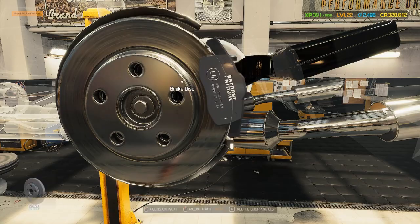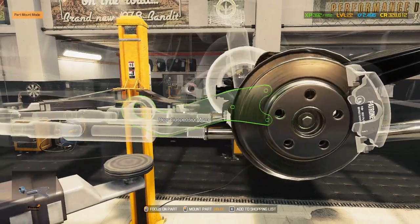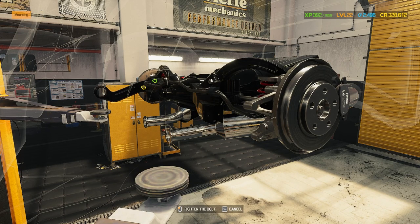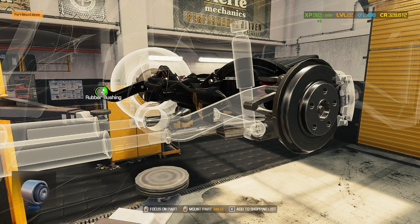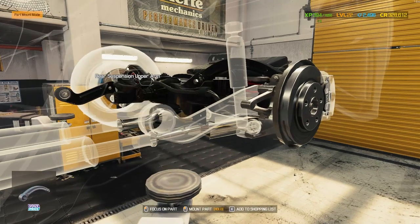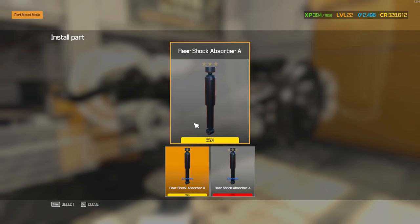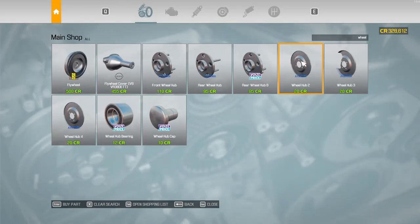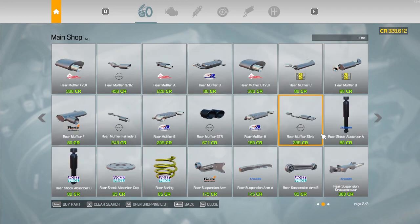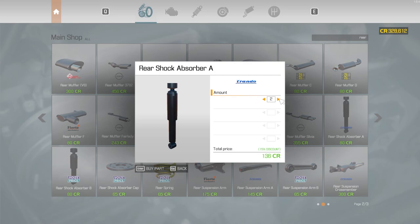Let's go ahead and get the brake pad on this jam. Loving it. Let's get our suspension arms. Yes, and we can paint that black too. It's really sharp, you know? Really, really sharp. Rear shock absorbers. Oh, hey. Rear shock absorber A.